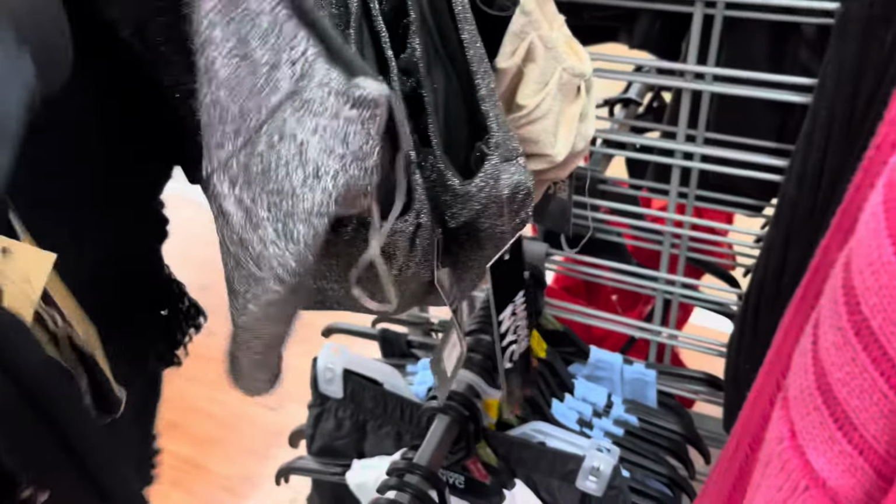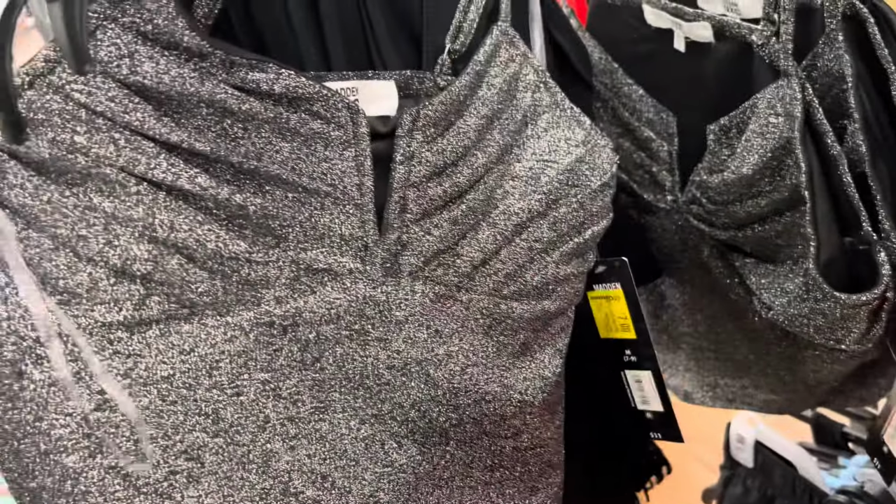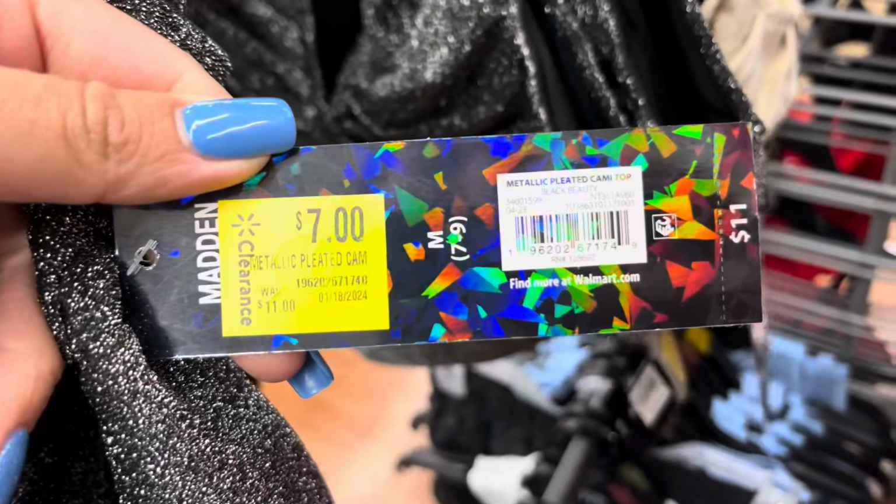They have these women's tops on clearance for $7. They have this one, the silver with black. It is marked, they were 11. They do also have this one. This one is also going to be $7. These are just some items to look out for.